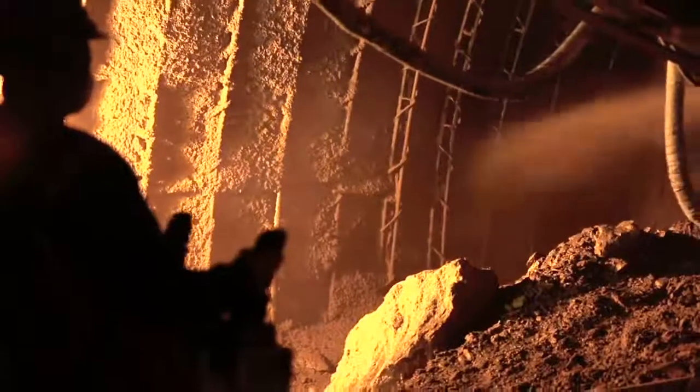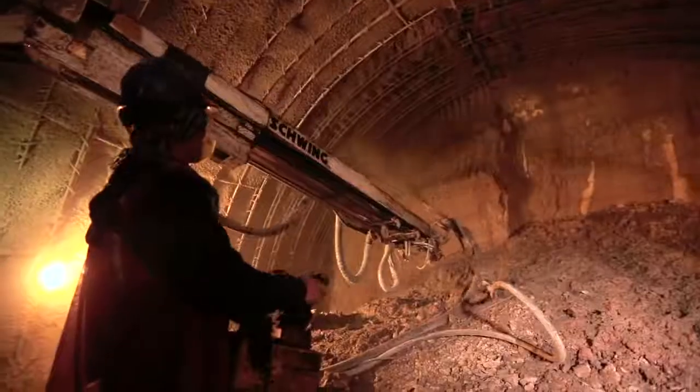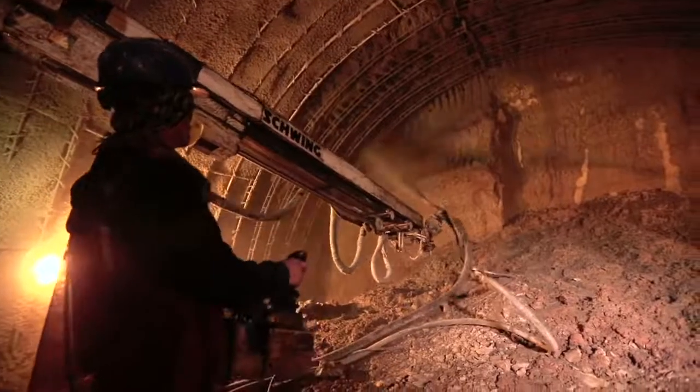But in this project, conventional concrete lining was replaced by layers of steel fiber reinforced shotcrete or SFRS. 2 layers along with lattice girders were used during excavation and one final layer was laid after complete excavation. This method is significantly faster and eliminated the time-consuming concrete lining process and special gantry formwork.